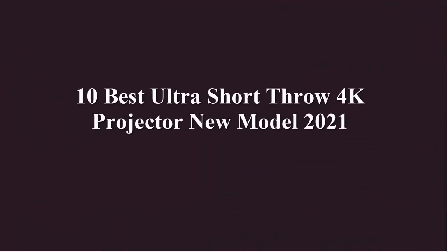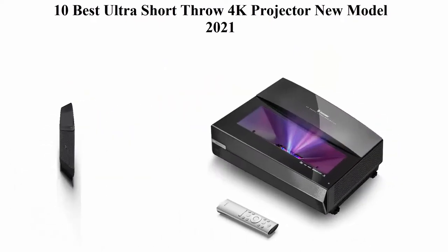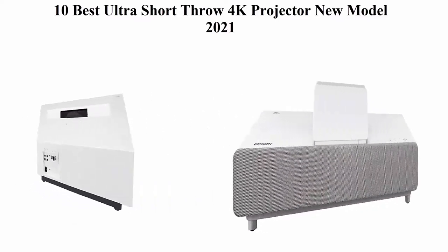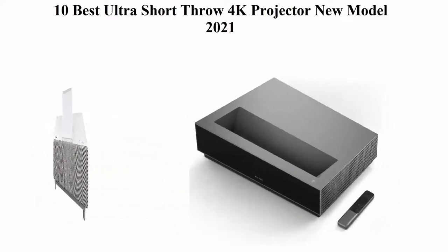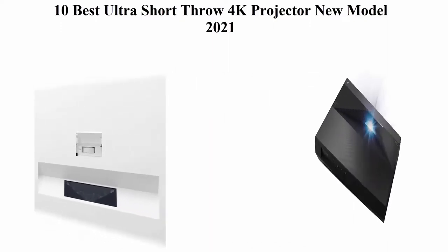Ten Best Ultra Short Throw 4K Projector New Model 2021. We are going to check out the top 10 best ultra short throw 4K projectors at the current time. I mean, this list is my personal opinion, and I try to rank them based on their price, quality, durability and more.